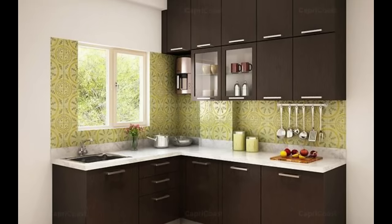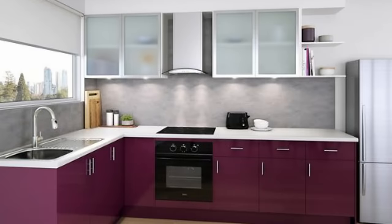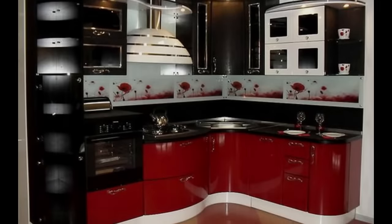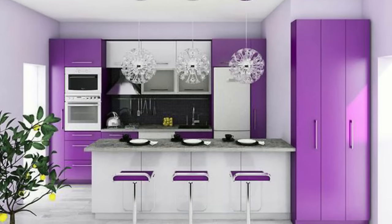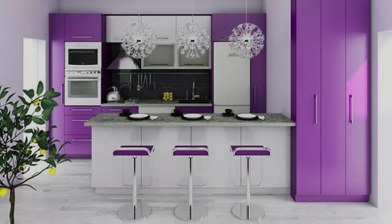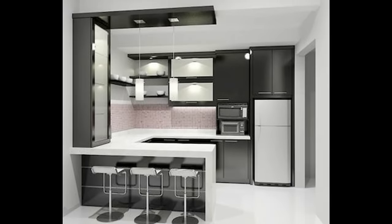Make the most of kitchen corners. This is the ninth tip. Corner space is usually underutilized in many homes, but when you're trying to make every square inch in your small kitchen count, corner shelving can give these awkward spots a purpose. Just take a look at the designs in the video and get inspired.